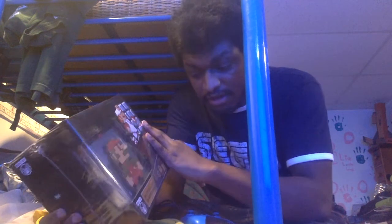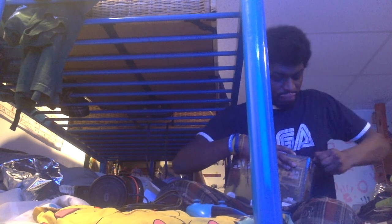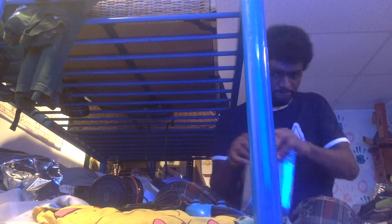And I got one more box. So this is a Super Mario Brothers special collector set. It includes a lot of things, so let's take a look and see what's in this box, if I can get it open. Okay, so we have this Bullet Bill plush.